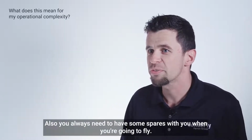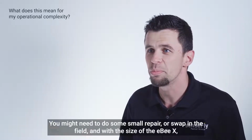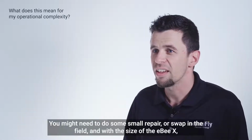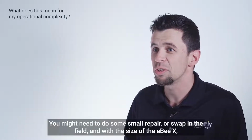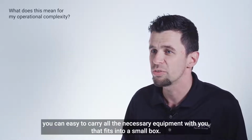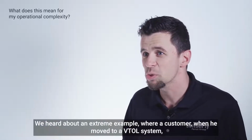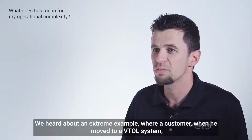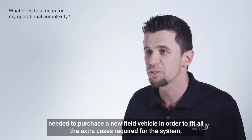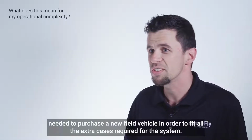Also, you always need to have some spares with you when you're going to fly. You might need to do some small repairs, swaps in the field. And with the size of the EBX, you can easily carry all the necessary equipment with you in a small box. We heard about an extreme example where a customer, when he moved to a VTOL system, needed to purchase a new field vehicle in order to fit all the extra cases required for the system.